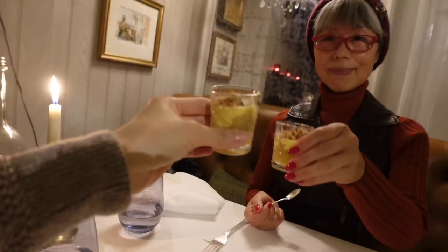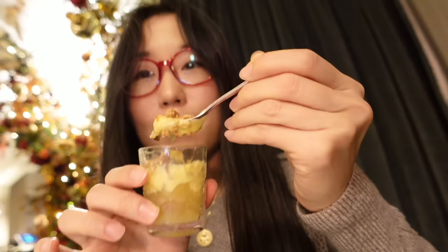We are given a pre-dessert. This is apple crumble. Cheers! Temperature-wise, it's warm. You definitely feel the apple in that. And the hard, crunchy stuff that feels like granola.